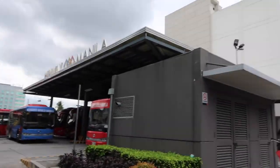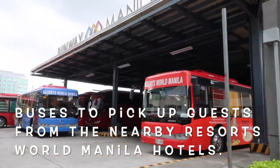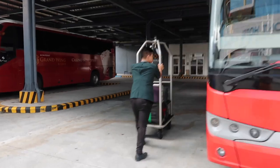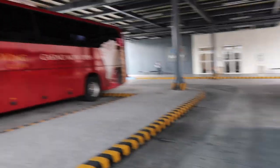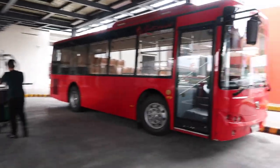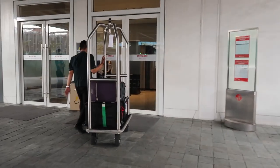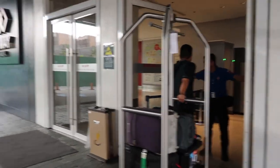And there are also buses for other hotels that are close to this airport, but this is the best. This hotel is closer. You don't have to catch a bus or a taxi, you're just gonna walk. So you see how far it is? So we just walk. It's easy. So that's the buses for the other hotels. That's the difference. And there's a church there, if you want to go to church, if you're Catholic. So this is the entrance, the gate bridge going to the airport.